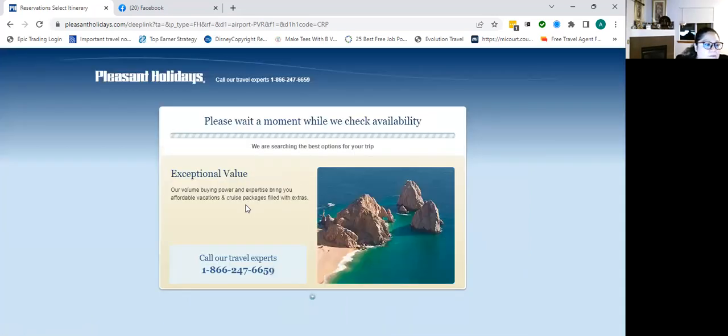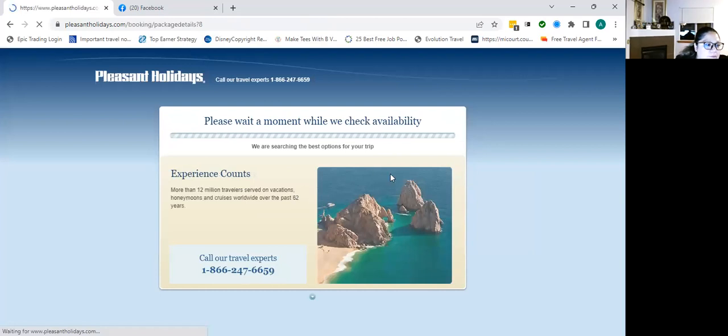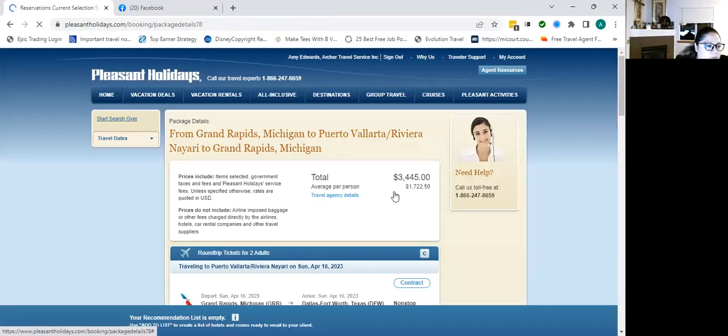So I'm going to go ahead and search for flights and hotels. That kind of went away pretty quickly, but they also have a cancel for any reason trip protection, which protects your commission. So if they choose cancel for any reason trip protection, your commission will be paid no matter what.